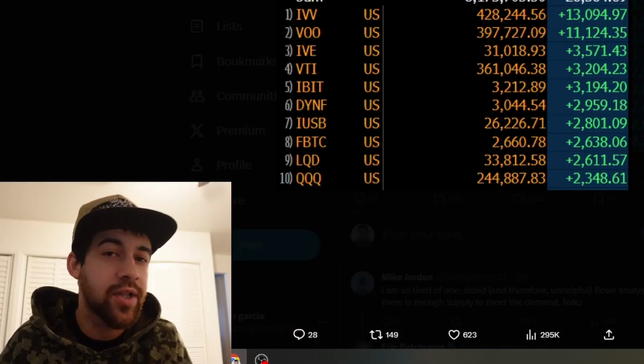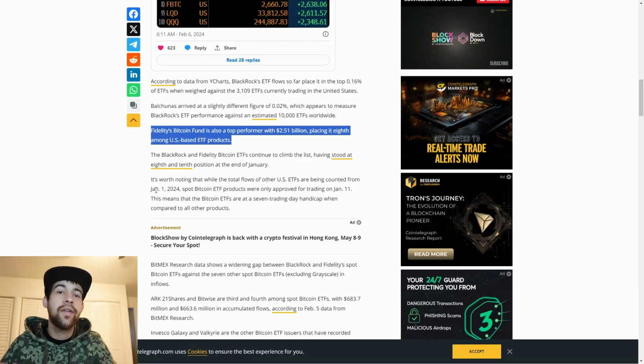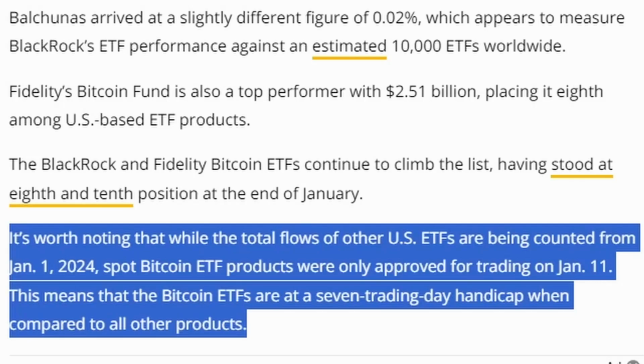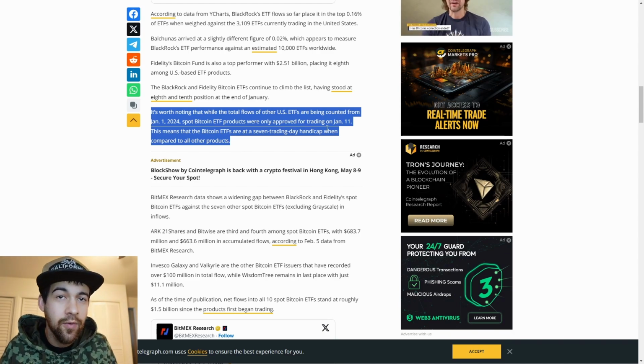And I want to really quickly show you this before I move to the next thing, but you'll see that IBIT is now in the top 5 of all ETFs in terms of year-to-date inflow. And Fidelity's spot Bitcoin ETF was on that list as well, number 8. And also these Bitcoin spot ETFs had a 7-day handicap because they started on January 11th, whereas these other US ETFs, of course, are being counted from January 1st. So that's very interesting. These spot Bitcoin ETFs are definitely making waves. These are definitely gaining the attention of the big money.